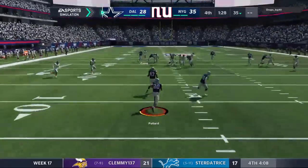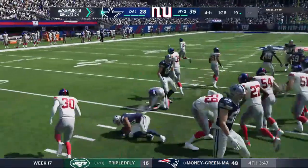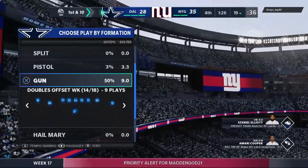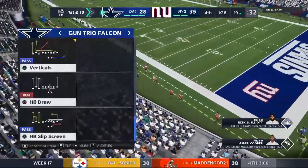Fielded in the end zone. And only able to get this to the 19, so probably should have opted for the touchback. The Cowboys take over 1st and 10 at their own 19-yard line.